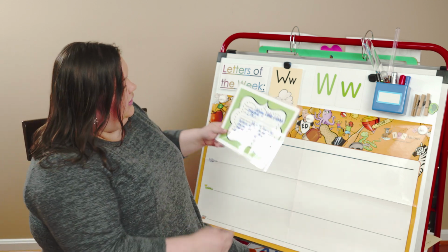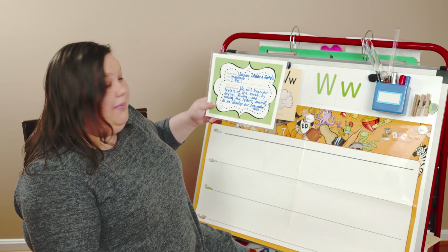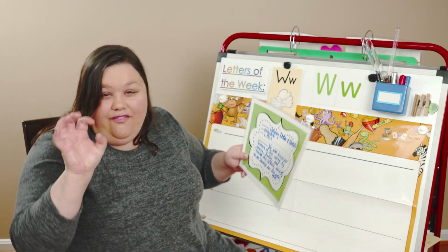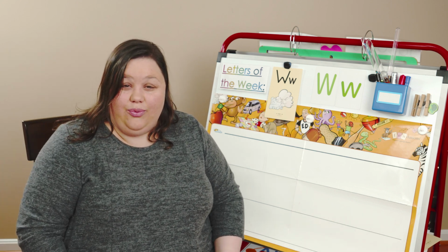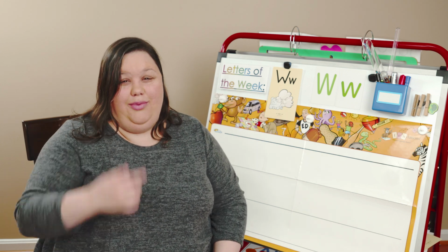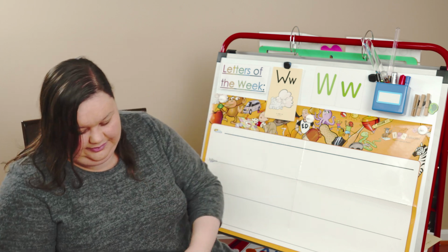Here's our objective. Learning letters and sounds. We will know our letters of the week by saying them, finding them, and tracing them correctly as we develop our fine motor skills. And it's great if you can write them on your own too. Sometimes tracing them helps us build those fine motor skills, but once you're ready, I want you to write them all by yourself. Because you got to get ready for kindergarten.